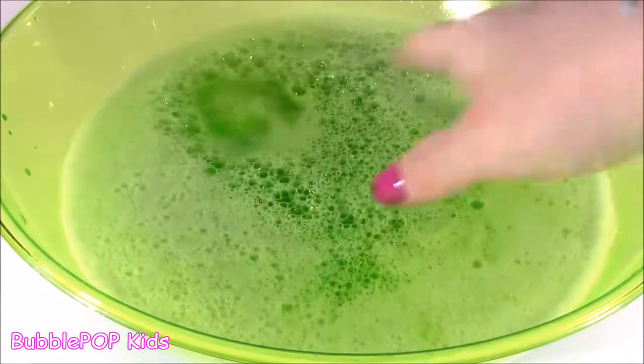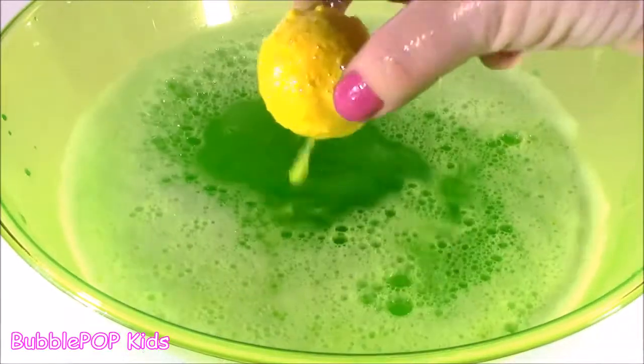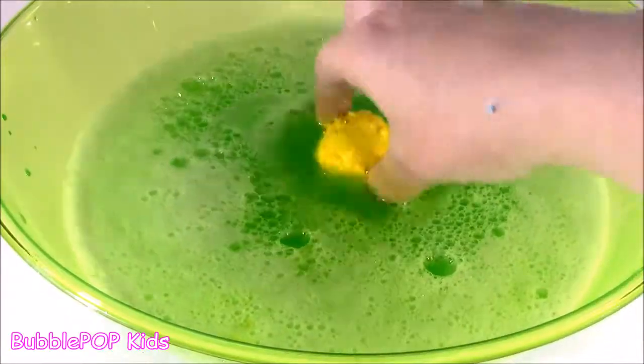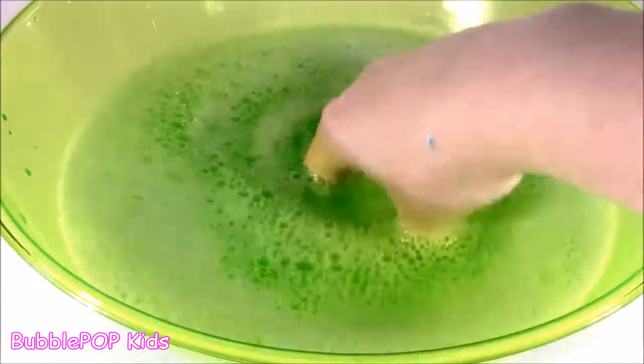Nobody's business. Look how it is fizzing. Sizzling! And it's sizzling away. Ooh, this is making more bubbles than the other one. So super fizzy. And it is almost ready. Just a little bit more soft and squishy.